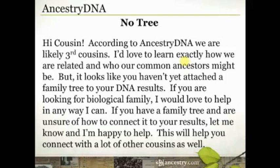Hi, cousin. According to AncestryDNA, we are likely third cousins. So I've pointed out what I think the relationship is. I'd love to learn exactly how we are related and who our common ancestors might be, but it looks like you haven't yet attached a family tree to your DNA results. If you are looking for biological family, remember that's one of the reasons why people might not have a tree online, I would love to help you in any way I can.